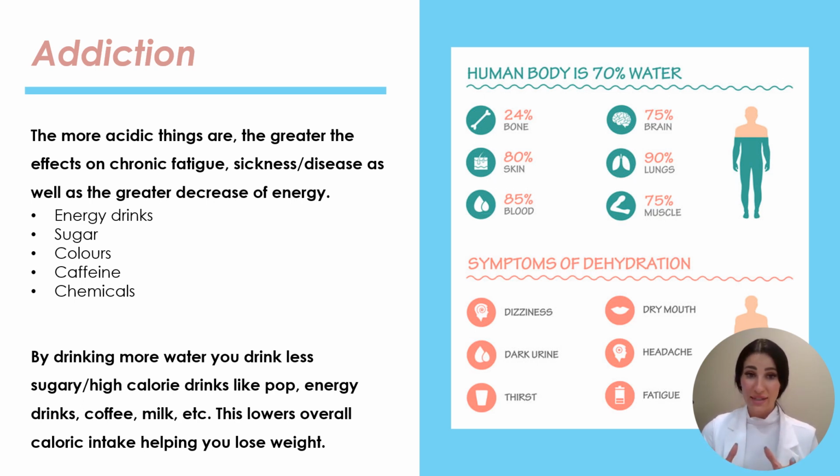So what people don't realize is that the addiction centers, your body adapts. So the more acidic you become, the more you crave the things that are making you sick. And so when you are drinking the energy drinks and the sugary drinks and things that have colors and chemicals and caffeine, you're changing your pH on the inside and you're changing your blood pH, becoming acidic. And so that is creating free radicals and oxidative stress within your cellular system. And wherever those free radicals are harboring within your body system will become an underactive body system.